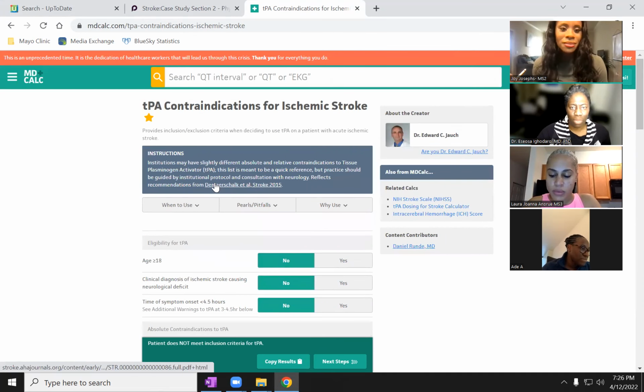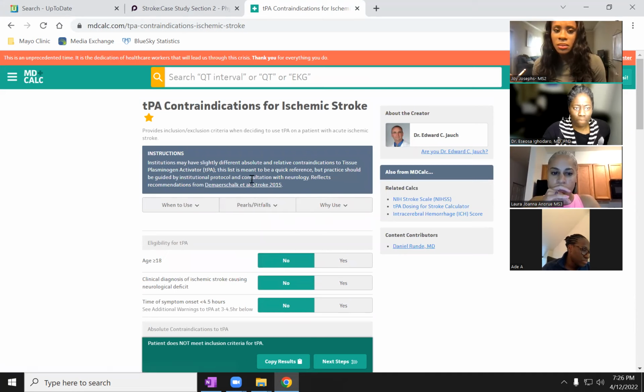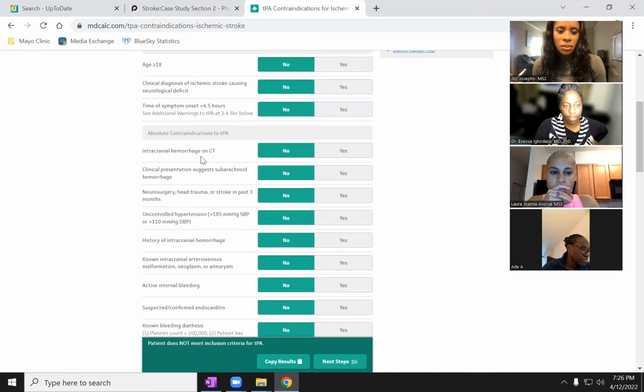So in an emergency situation in a patient with a stroke, the reason they call a stroke code is: is this person a candidate for TPA? That's the first question. Yes, no. And are they a candidate for mechanical thrombectomy? So the thing we could do at the bedside is figure out, are they a candidate for TPA? And so here the contraindications: absolute if they have a brain bleed.